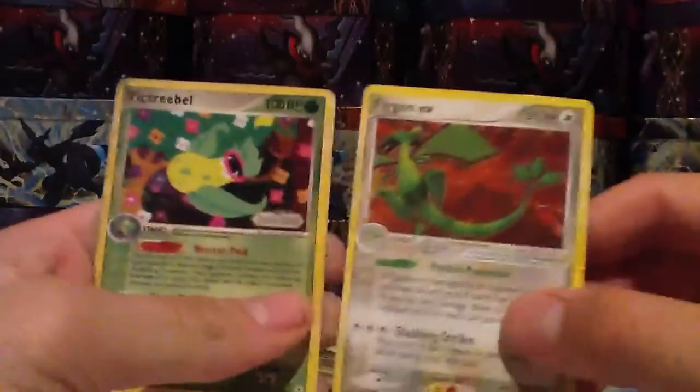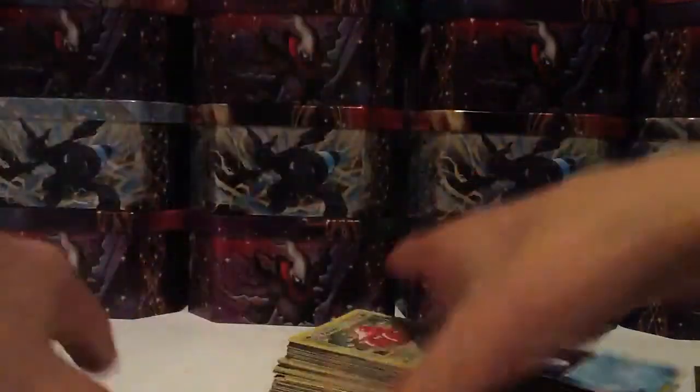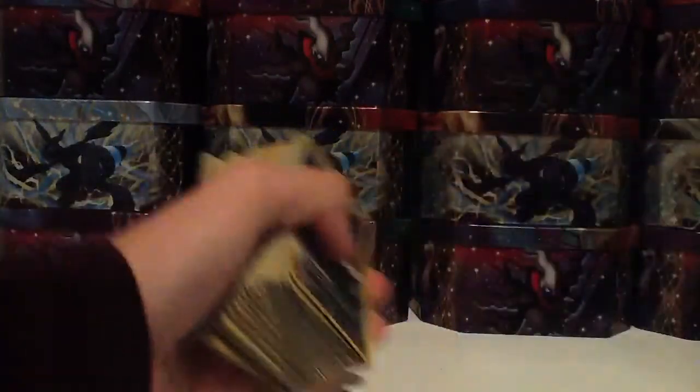Like Flygon EX and a fake one here. But for $7, how could I say no to that many Pokemon cards? And they are some awesome Pokemon cards. It brings back so many memories. So that's awesome. For $7, that's awesome. It's pretty awesome.